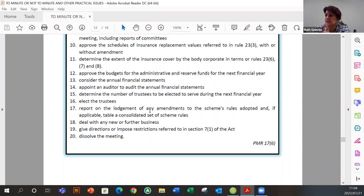Then determine the number of trustees to be elected to serve during the next financial year. That always is a bit of a hot potato because, if you have five nominees and five people for the scheme is sufficient, then suggest that they vote for five, then those five nominees just stand automatically.